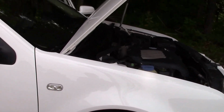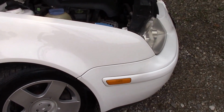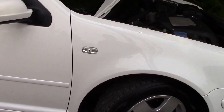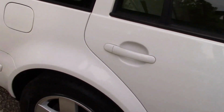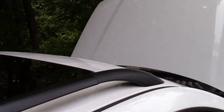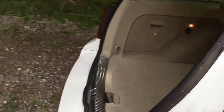But look at the body on this thing. And I know it sounds like I'm talking about a girl, right? No, I'm not. I'm talking about a car. Right front fender, beautiful. No nicks, no dings, no scratches. Right front door, no nicks, no dings, no scratches. Left rear door, same. Rear quarter panel, same. Roof rack, the roof is beautiful. This is just such a super cool car. I wish I hit the door lock, that would have been even better.